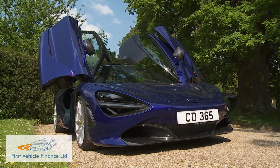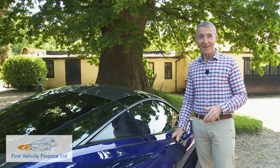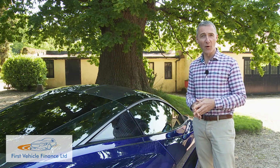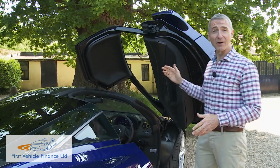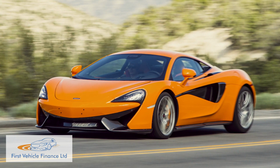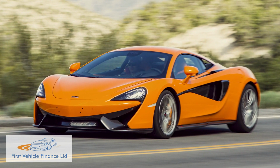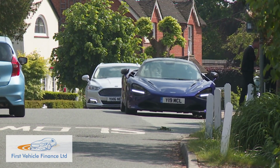We should talk about these dihedral doors. After all, if you buy this car, your friends will. They're not the same as the ones McLaren's offered before. The 80-degree opening angle is lower. That's to help in underground car parks. And they require 155mm less space at the side than is the case with the lesser 570S model. That increases accessibility when you're parked in tight spaces.